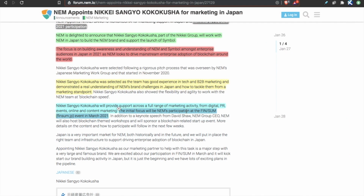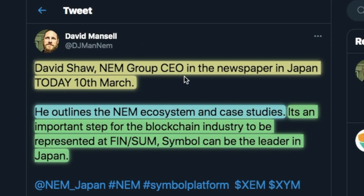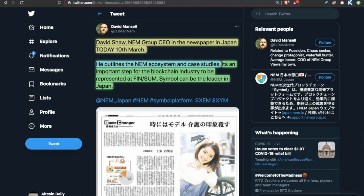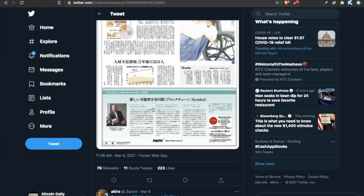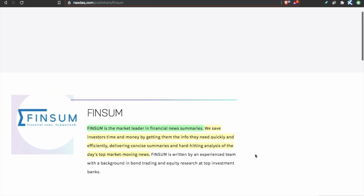Very interesting. And this brings me to my next point. David Shaw, NEM Group CEO, in the newspaper in Japan today, March 10th. He outlines the NEM ecosystem and case studies. It's an important step for the blockchain industry to be represented at FinSum. NEM is representing blockchain, and Symbol can be a leader in Japan. So the growth continues, and CEO of NEM, David Shaw, will be speaking at FinSum.